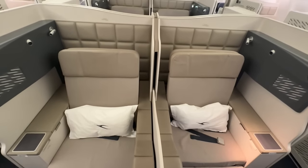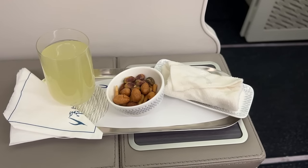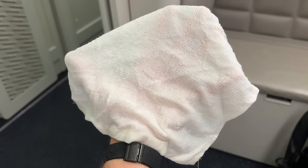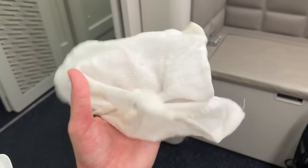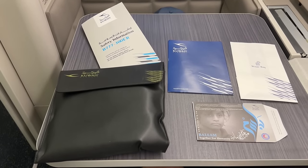Now we of course have to take a look through the amenities that were given to us with the suite. Starting off, within seconds of sitting down, I was offered my pre-departure beverage. I decided to go with a lemon mint, along with the mixed nuts and hot towels that I was delivered. I of course had to compare that lemon mint to the type that you would get on airlines like Qatar and Emirates.